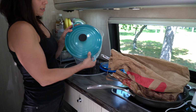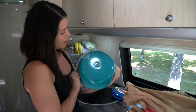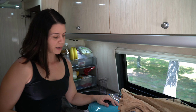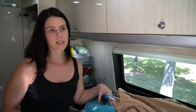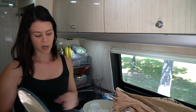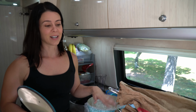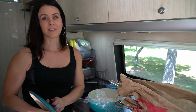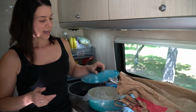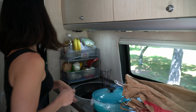I have my Le Creuset, and I use this Dutch oven all the time. It's heavy, so it is something that I don't bring out unless I absolutely need it, but a lot of my recipes do call for it. I like it because it has a lid, it's super high quality. This is definitely worth the investment. We got this as a wedding gift, and I absolutely love it. And it's beautiful. I get a lot of comments on this.